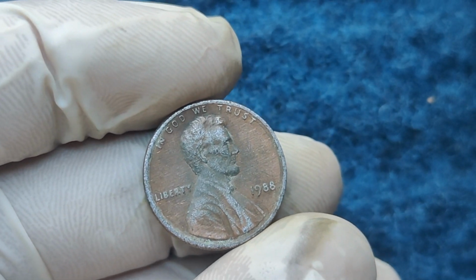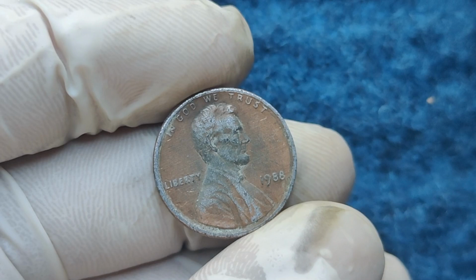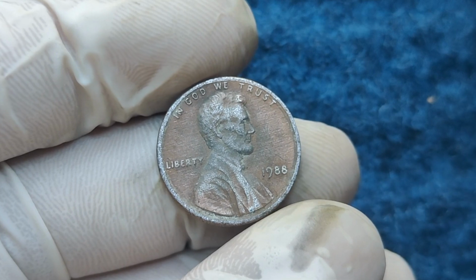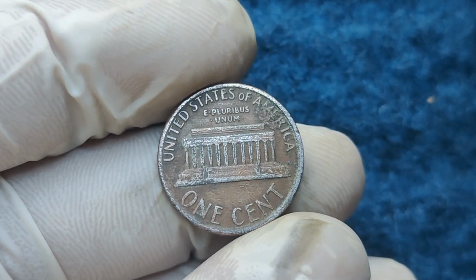Long story short, I sent it off to a coin grading service, and while it didn't turn out to be the $1 million variety, it was worth a few hundred dollars. Not bad for something that was just chilling in my kitchen. Moral of the story, don't underestimate the power of a penny.